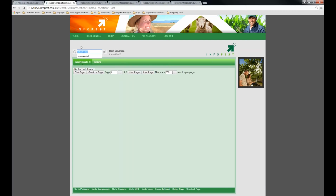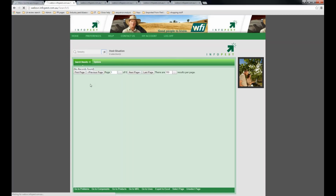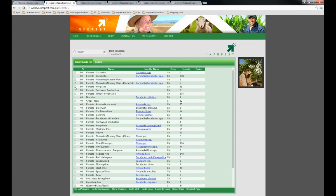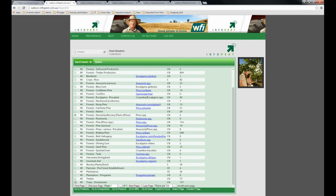You could, instead, if you wanted to, put in forestry, but it may not encapsulate everything. So you get forests. We do have the nurseries. You have pre-plant, but then you also have your timber production. So if you're a nursery, so here you have forest nurseries, nursery plant stock, trees ornamental may well be helpful.